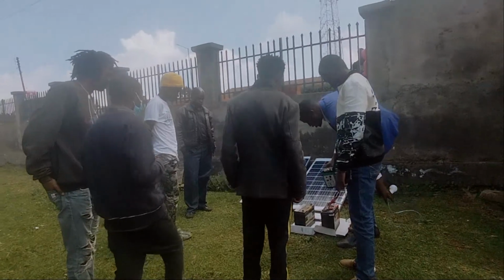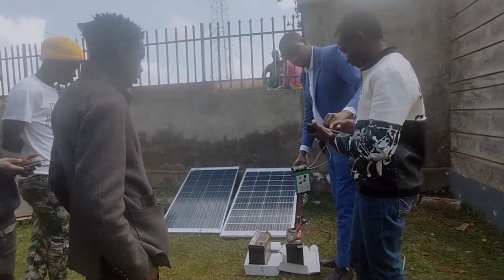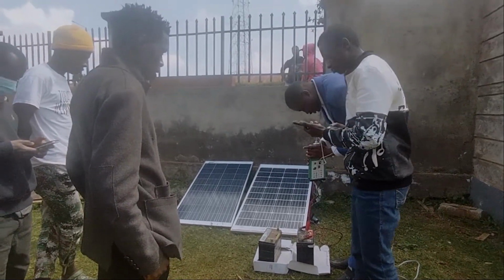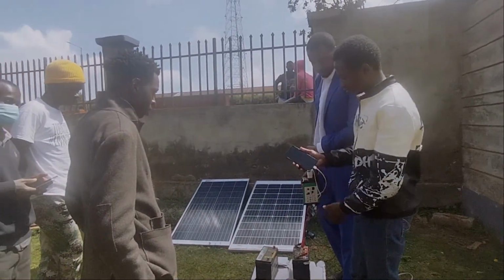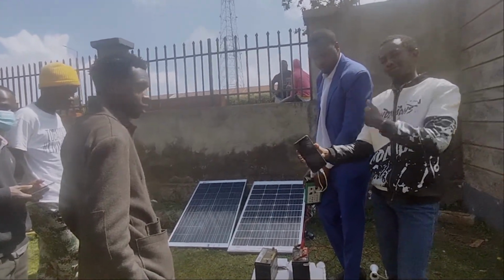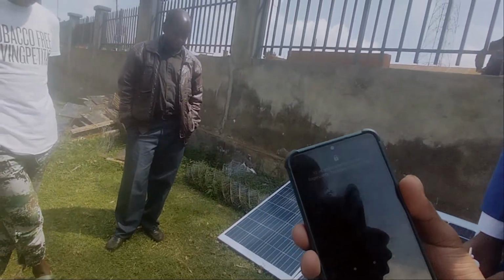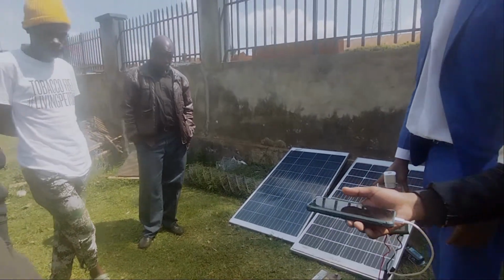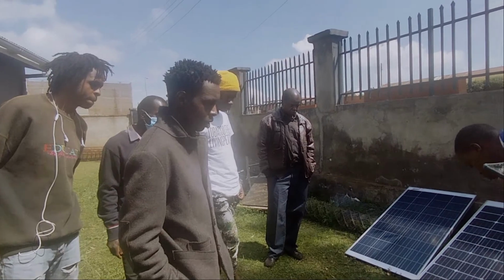We can move and then you put it on. And then you can try to charge the phone. Is it charging? Put it again. Okay. So you can power anything, even a television with this solar.